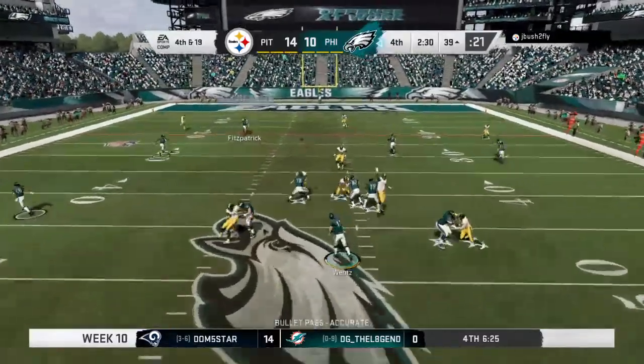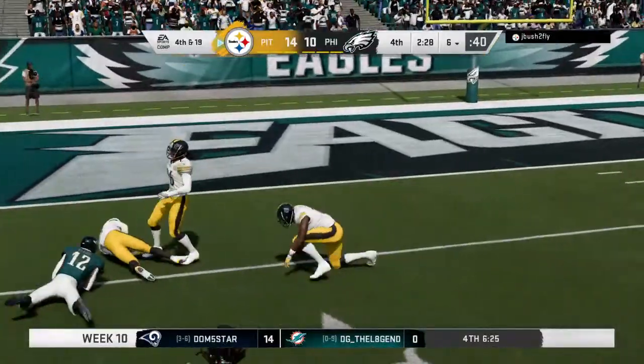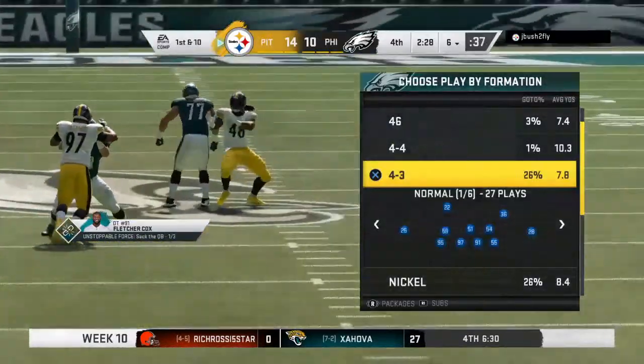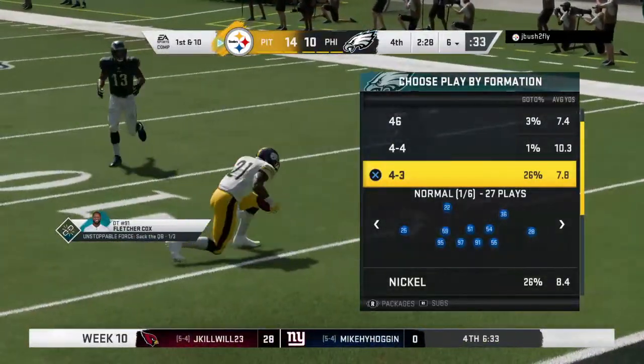Wentz to throw for it on 4th. He's going to rifle one. And, a crusher there as it's intercepted. Picked up by Obi Melifonwu. On 4th down, that turned out like a punt. Maybe he was better defensively there just to knock it down.